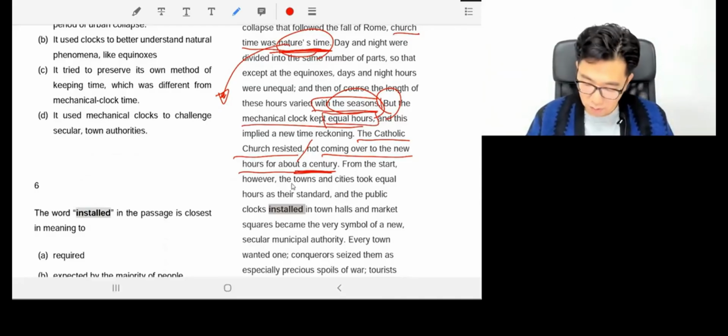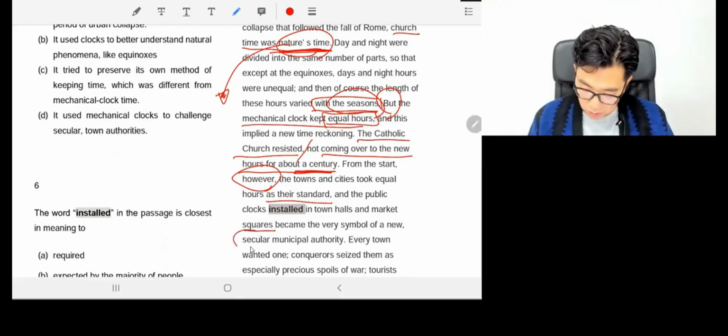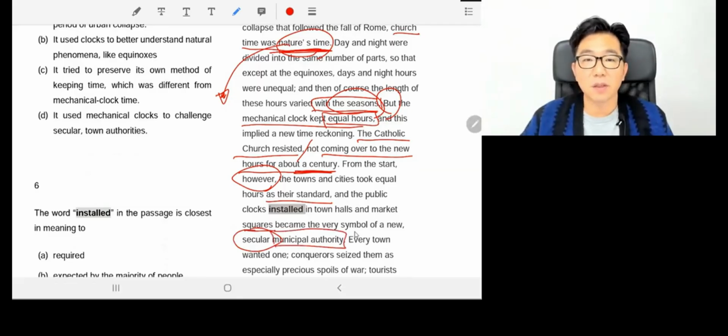From the start, however, the towns and cities, so other than the church, took equal hours as their standard. So they accepted the mechanical clock, 24-hour scale, for example, and the public clocks installed, put in town halls. So you could see the clocks in town halls and market squares became the very symbol of the new secular. So secular is more like society-driven, non-religious, okay? Municipal authority means like regional government, local government, okay?